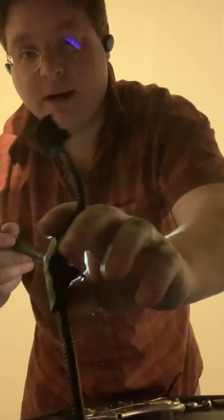Slid right in. Get your air filter cover, put it right back on top, and you'll feel it glide nice and easy. Now, all my bolt holes lined up, which is beautiful. I'm gonna plug in my mass air sensor, which is right here.